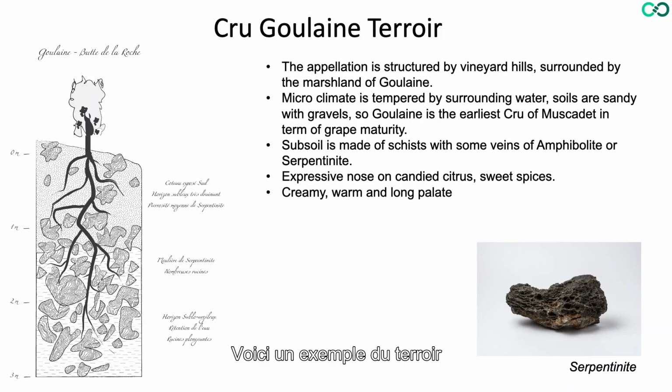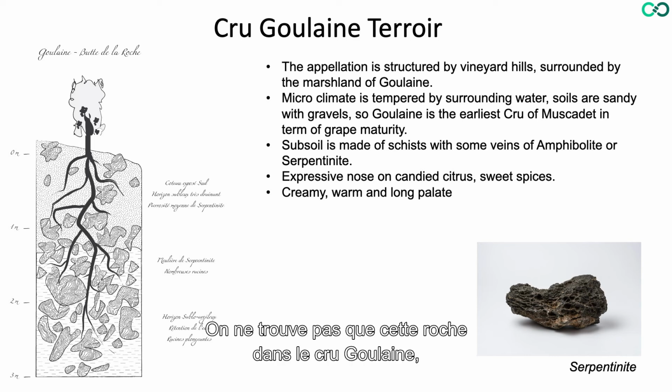So here is an example of terroir that you can find in one specific place of the cru called the Butte de la Roche. In the soil you have a mix of serpentinite. Well, serpentinite is not the only rock that you will find in the Goulaine cru. You also have some schist, some gneiss, and some veins of serpentinite and amphibolite.